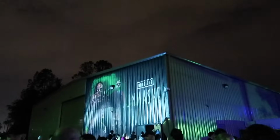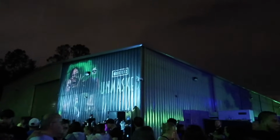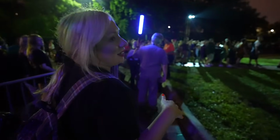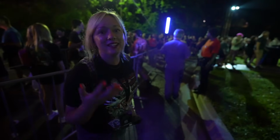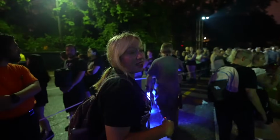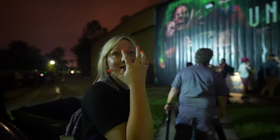Next up, we are doing Universal Monsters Unmasked. I always love my Universal Monsters houses, so very excited for this one. This is probably my most anticipated house because I love Universal Monsters, and this one features Phantom of the Opera, who's kind of my favorite, but in his really scary form. Like, he is not wearing a mask. Not only is he not wearing a mask, he's trying to use you as his mask. He is looking to use us as his mask.